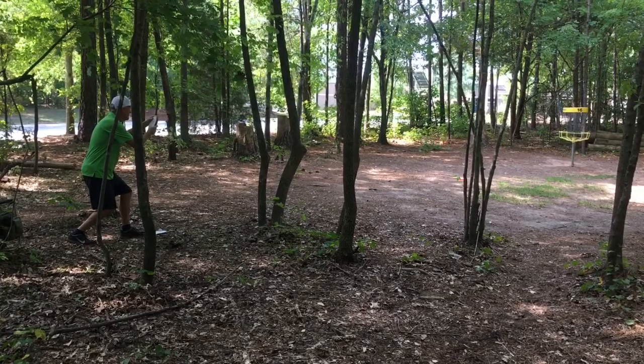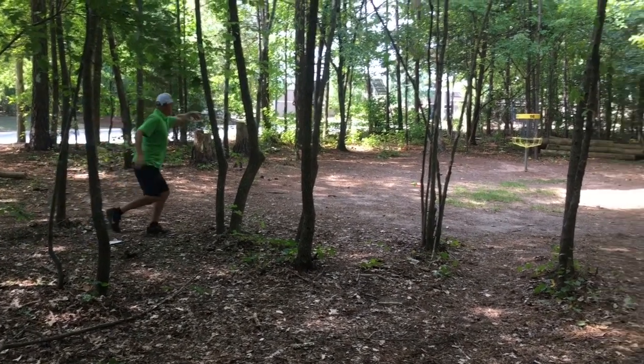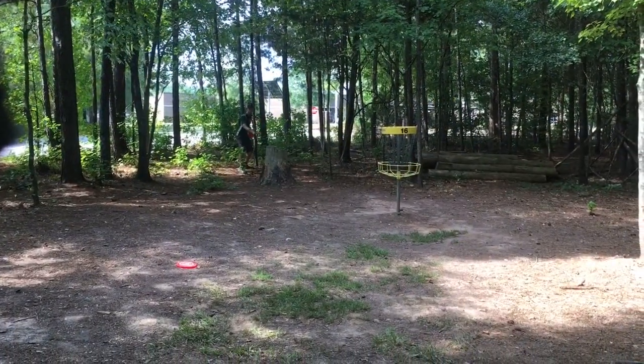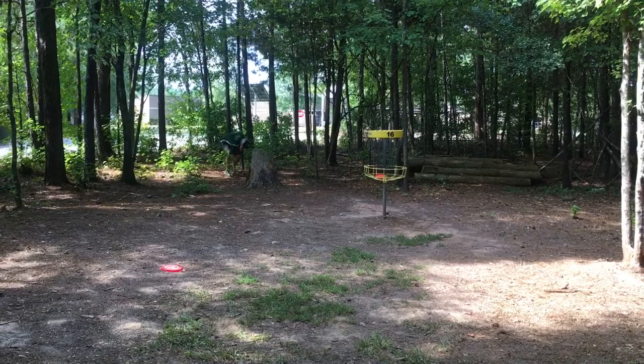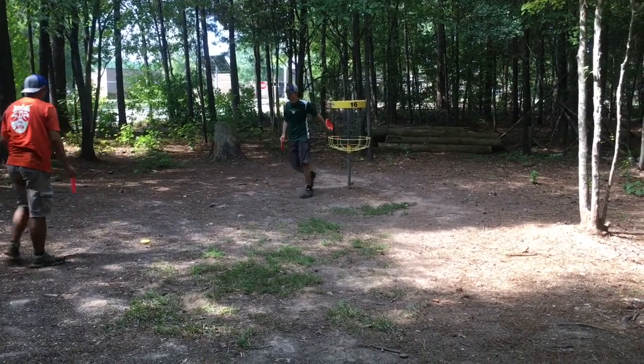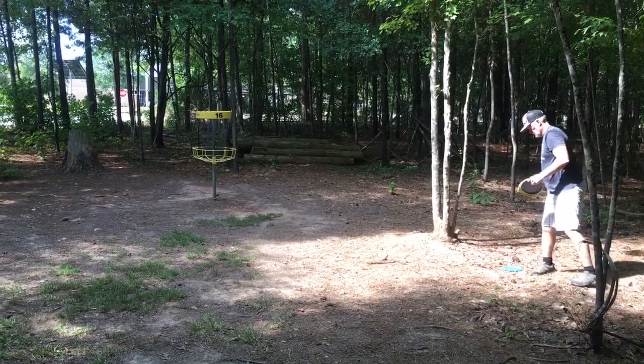Beaver from probably 35. Canned it. Got it. Those longer putts, he takes out that Nova, and he really works that Nova from any distance outside the circle. Just cleaning these guys up right here.